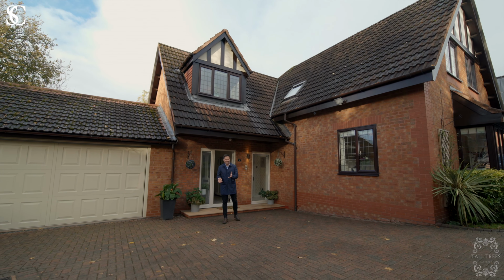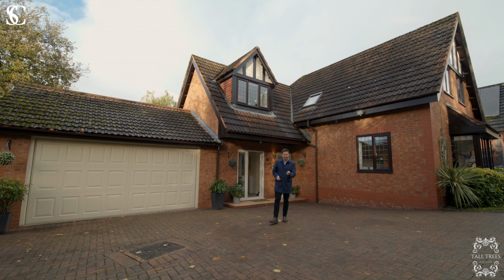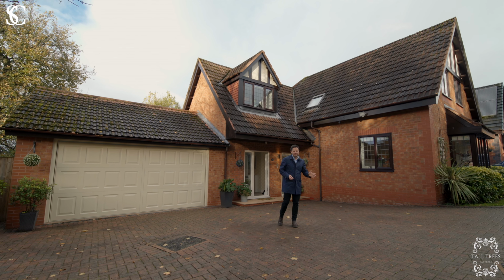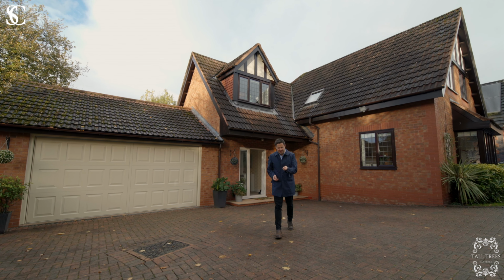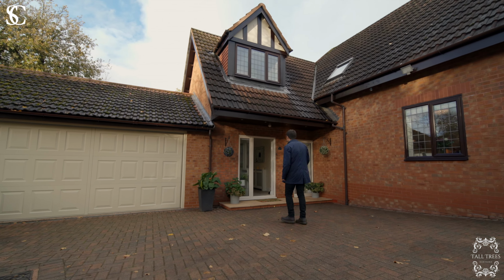Welcome to number 3, Tall Trees Close in Hartford. This is an immaculate 4-bedroom family home at the end of a private, quiet cul-de-sac with a really lovely landscaped rear garden. Let's take a look around.